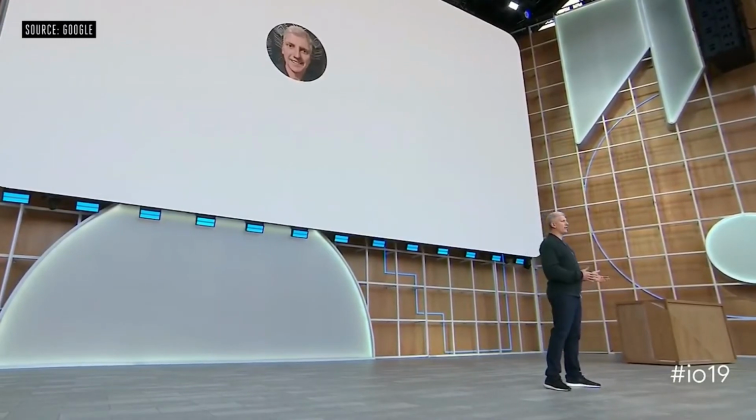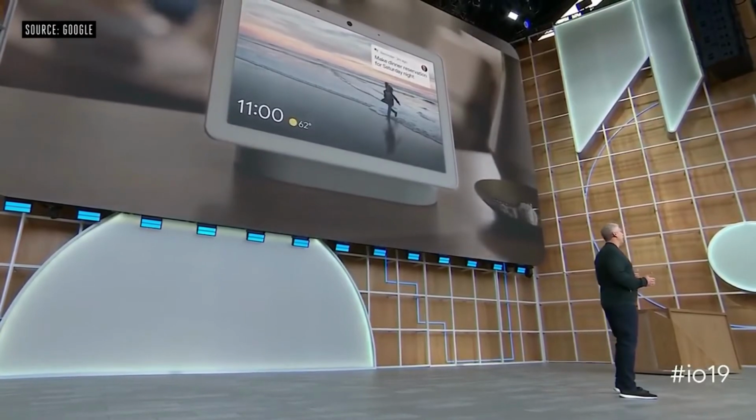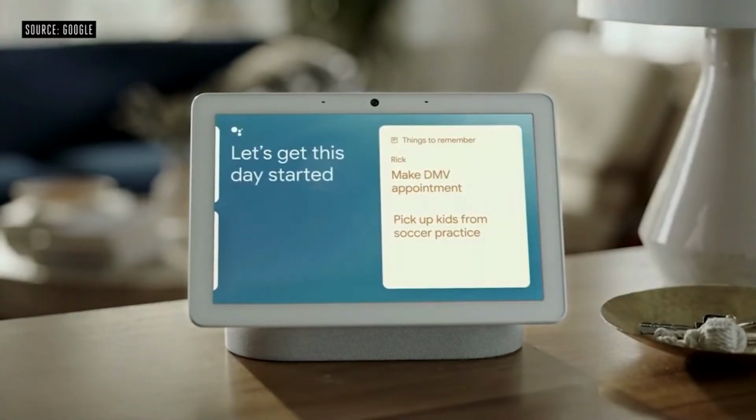Then, whenever you walk in front of the camera, Hub Max recognizes you and shows just your information and not anyone else's. And in the morning, I can walk into the kitchen, and the assistant knows to greet me with my calendar, my commuting details, the weather, and any other information I need to start my day.